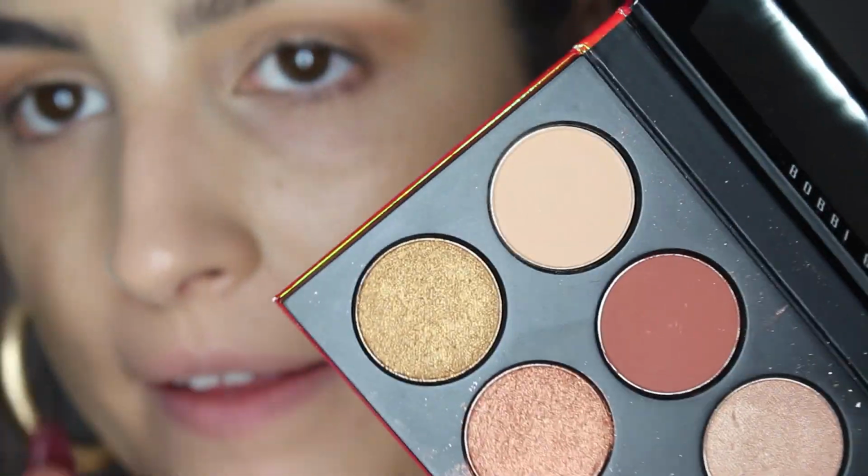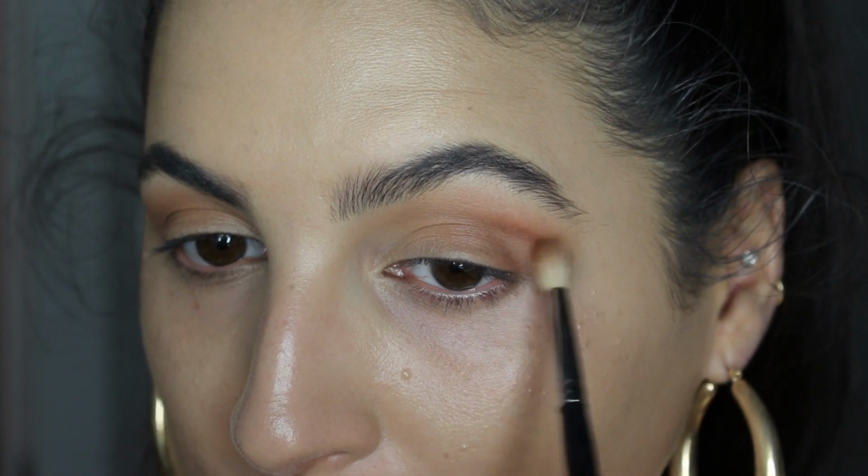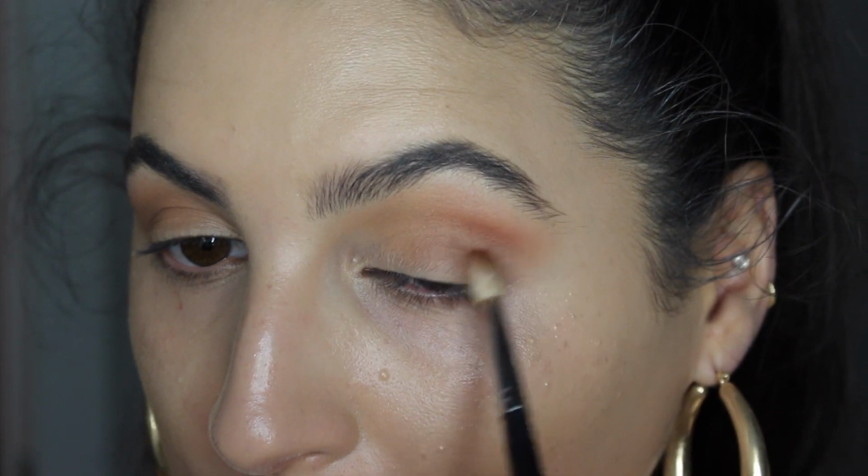I'm gonna go into this color. This is called Red Rock. That's cute. Yeah, it has a little bit of that reddy orangey undertone, so it should look pretty interesting. All right, so I'm doing the same thing, going very light-handed.